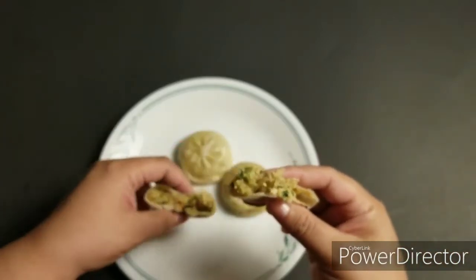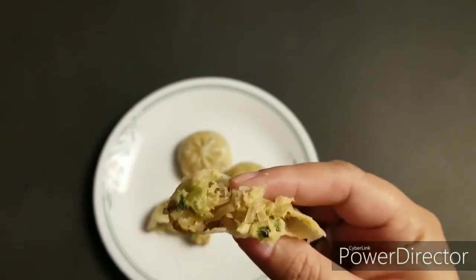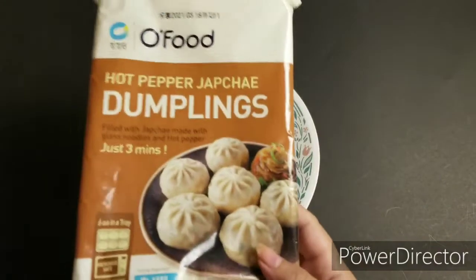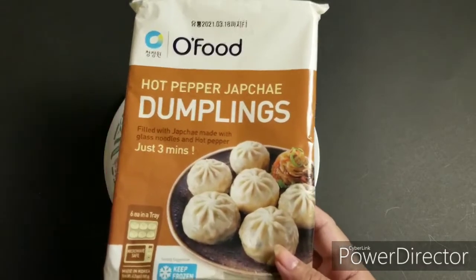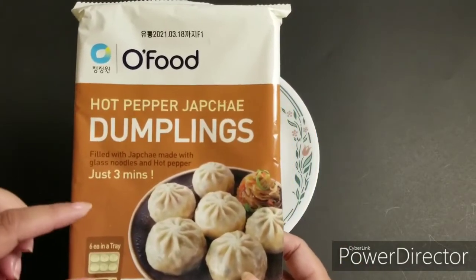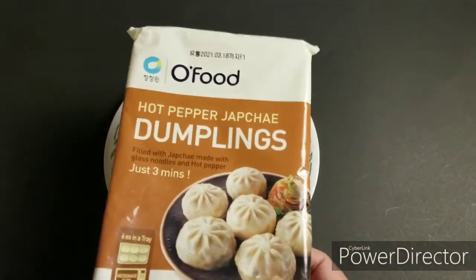I think we're probably going to taste it alone and then maybe with the sauce, and we'll see what they're like. Okay, wow, that was surprising for a couple of reasons. Number one, I didn't realize the flavor was hot pepper, I did not see that. We're used to red packaging, I guess, when it's hot. Like a jalapeno or whatever kind of pepper. But it is hot.